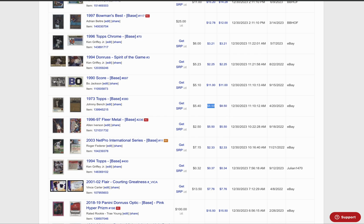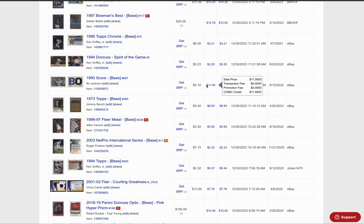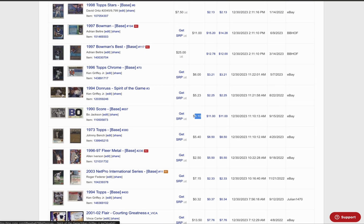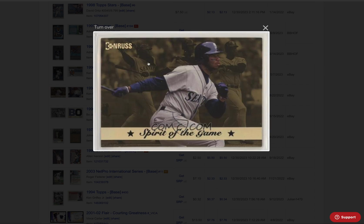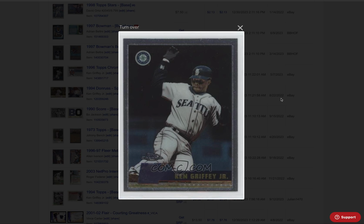It sold for $8.50. This Bo Jackson classic card sold for $11. I paid $5.10, so I've sent a couple more of those, trying to space them out. I lost money on this Griffey card, but I was happy to get a couple bucks for it. And same thing with this one. I got $3 for it.